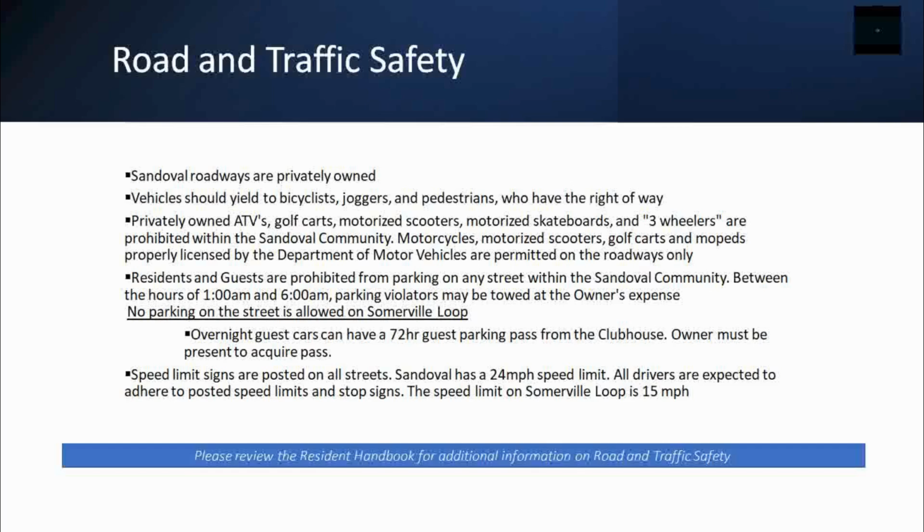Road and traffic safety. Sandoval roadways are privately owned, therefore it's important to be mindful of the rules. Any motorcycles, motorized scooters, or anything resembling those modes of transportation should be properly licensed by the DMV if you are riding them within the community.